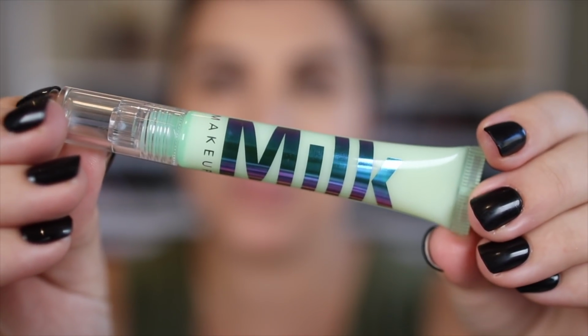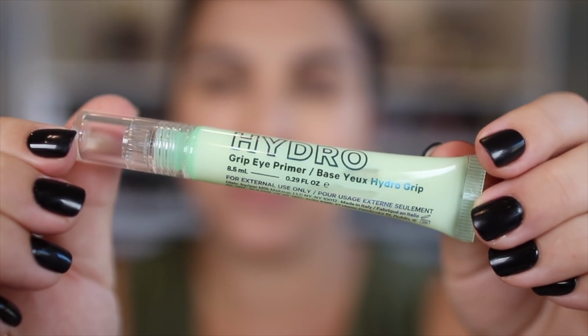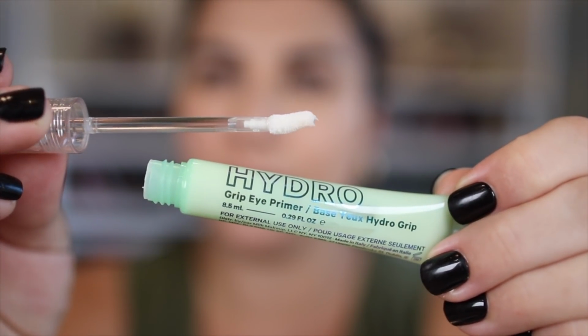Then also in that video, another product that I mentioned picking up is the Milk Hydro Grip Eye Primer. I love the Milk Hydro Grip Face Primer, less now, I will say. It was a go-to for my combo skin because it really evened out my complexion, left almost a sticky texture on my skin that I felt really helped foundation and bases cling nicely to it without clinging in an unflattering way, and really helped me manage oil throughout the day.